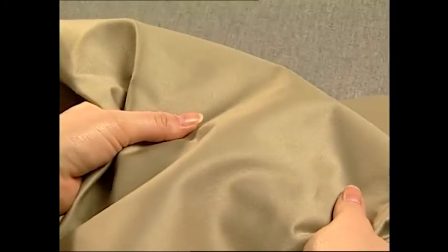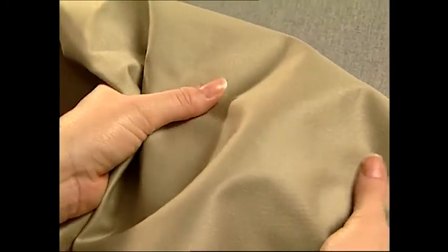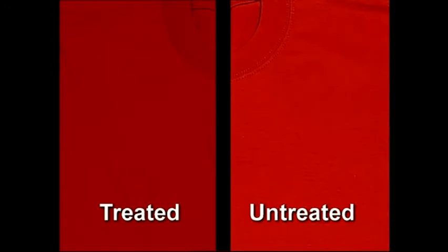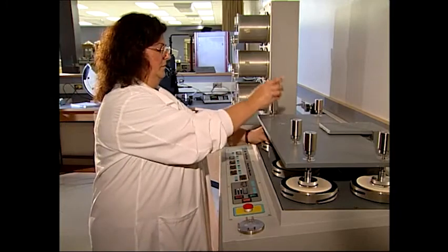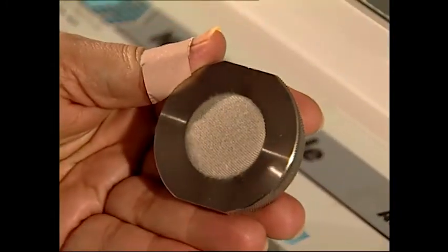The silicone gives a slick, lubricated, and silky hand. They bloom the shade, making it look richer and more vibrant. They also increase the performance of durable press. Both polyethylene and silicone softeners improve tear and abrasion resistance, providing sewing lubricity, and are somewhat durable.